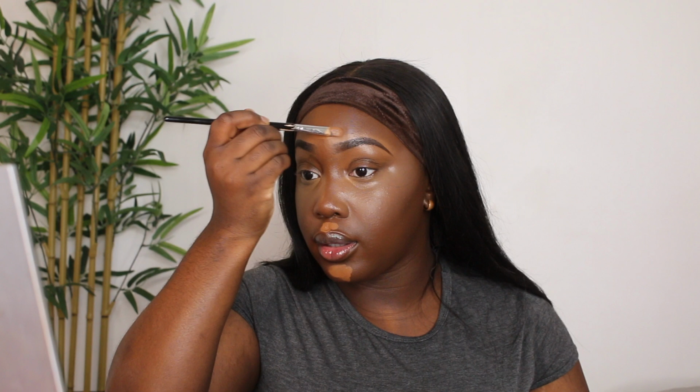So this is the LA Girl Pro Concealer in the shade Beautiful Bronze. I'm putting it here, and on my forehead. Just a thin line down my nose, just a little bit under my cheekbone. After doing my makeup over and over again, I've realised a little bit really does go a long way. I don't need to splash out on my foundation application all the time.